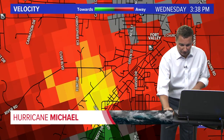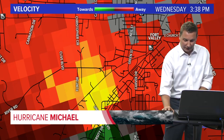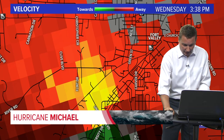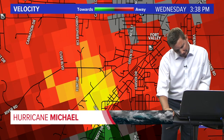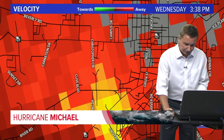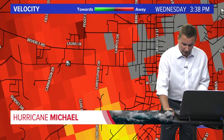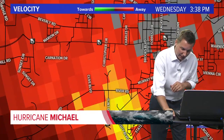So this is Fort Valley. This is right near downtown, but it is on the Fort Valley State side here on the south and southwest side. This is heading toward Christopher Circle and Clive Boulevard, Flint Drive, Carnation Drive. Let's see some other places. I'm trying to get out ahead of it because it's moving at 35 miles per hour here. There's Peggy Drive, Amy Circle, Carnation Road. Any of these places are the next place in that path.